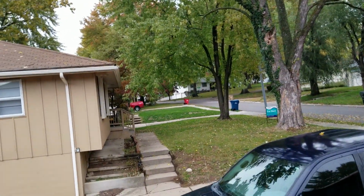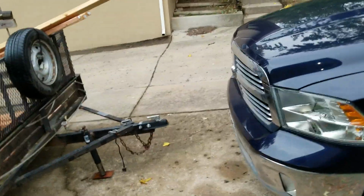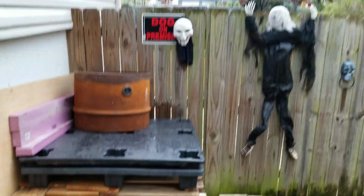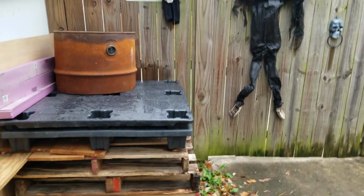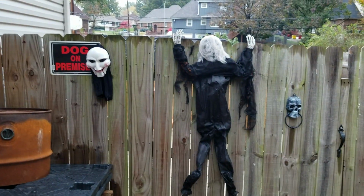So they will exit our haunt down these stairs where they get their candy. And that right there, I'll take you, since you wouldn't get to see it from the other point, is my entrance. All the stuff I'm using in there will be gone. My trailer will be gone, truck will be gone.